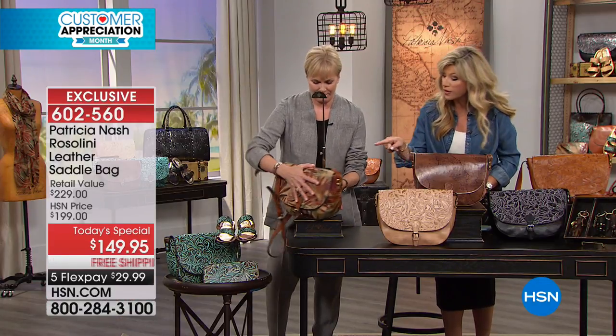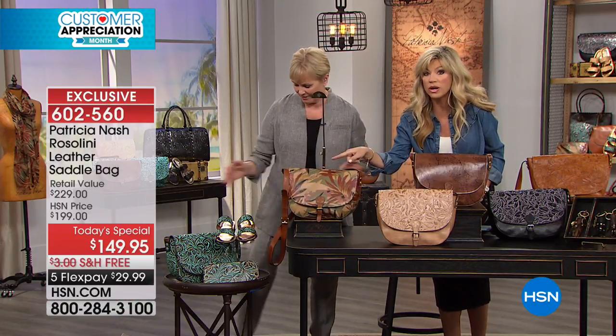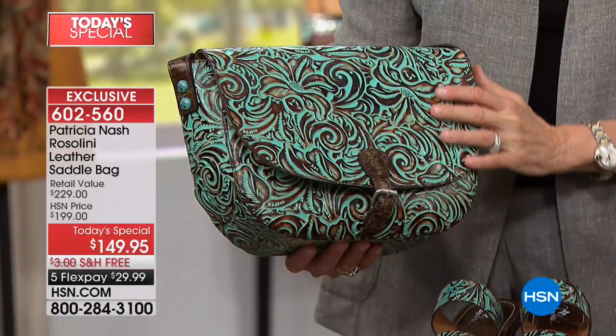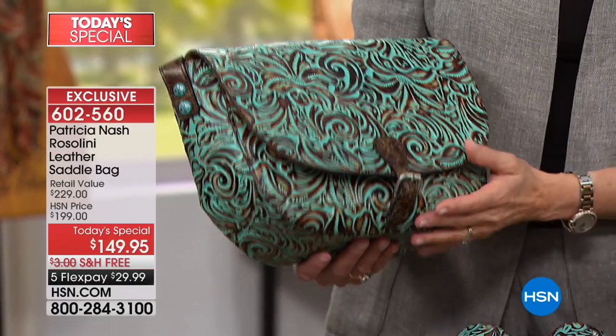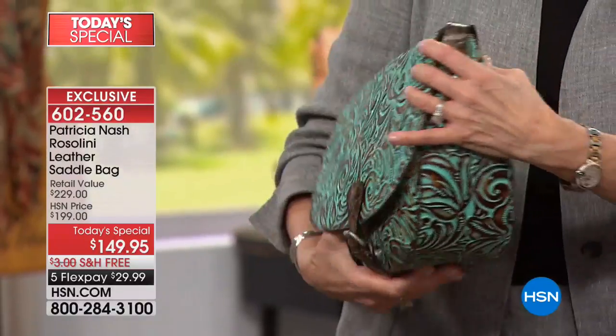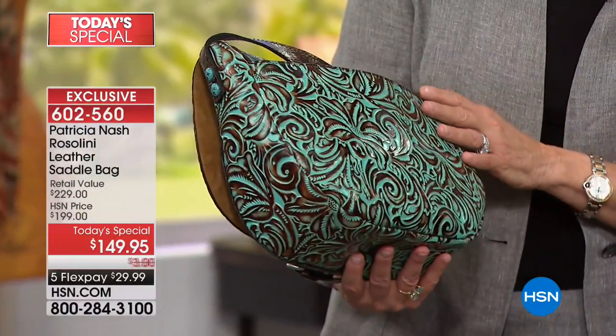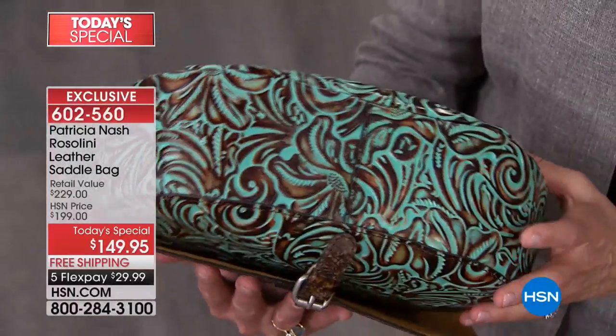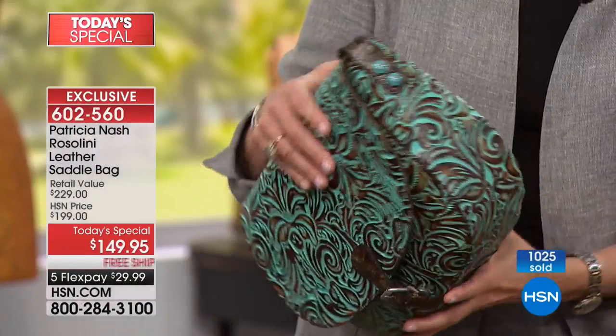Beautiful. And then don't forget, last but not least, we've got one more color we're going to share with everybody. This is the iconic tooled turquoise. Day in and day out, this is one of her all-time bestsellers because even though it's a new print, you've done that color combo before and everybody's obsessed with that color combo. Notice the tooling on that one goes all the way around. I want to point that out on that turquoise.